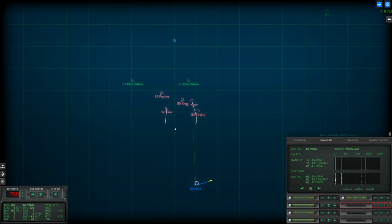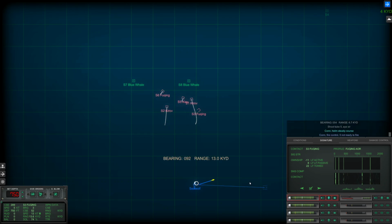Okay, the Kirov. I'm in his baffles right now. If you look at his sonar capabilities, they are all minus 50 dB. He can't hear me. Okay, everyone. Alright, I'm gonna start launching torpedoes right now. Launch them out this way. Steady course. And then I'm gonna route them towards the north. I don't want to fire directly at them as to give away my position.